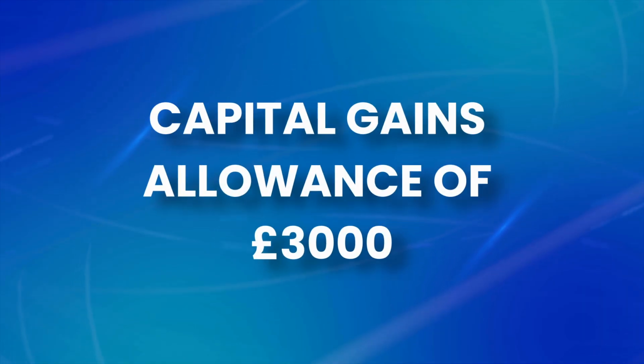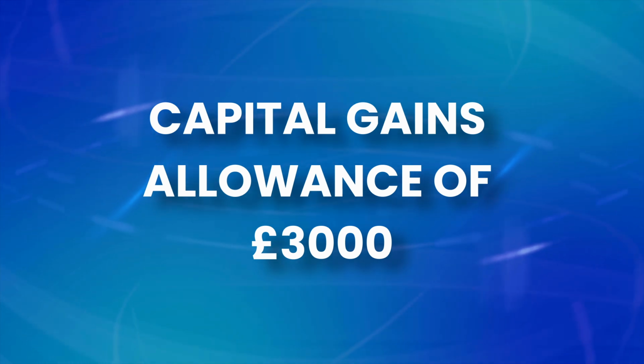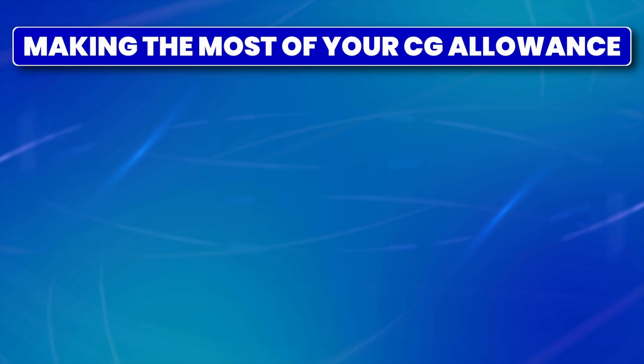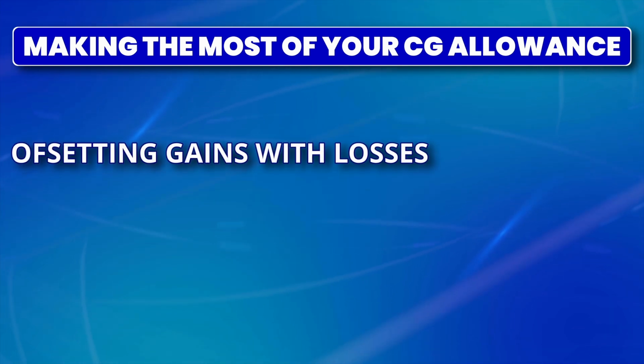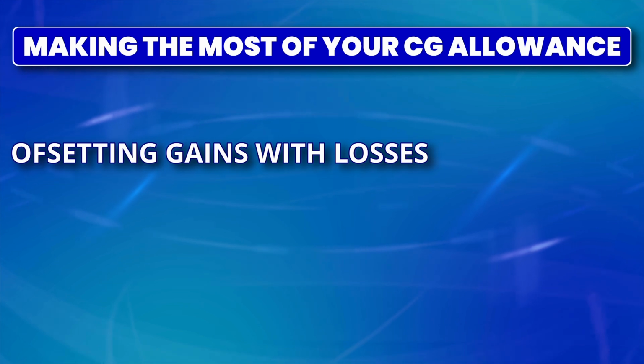Everyone has an annual capital gains tax allowance, or annual exempt amount. This amount was halved to £3,000 in April 2024 and is currently frozen at that level. Capital gains tax is levied on the profits that you make when you buy or sell most assets, including stocks and shares. To make the most of your annual capital gains allowance, you might want to consider offsetting gains with losses. If you have any capital losses from previous years, you can use them to offset your gains.